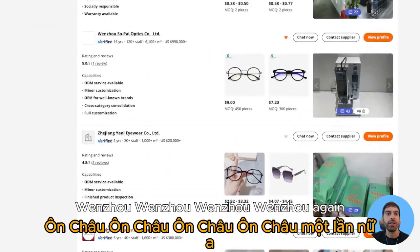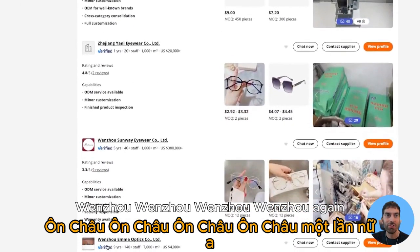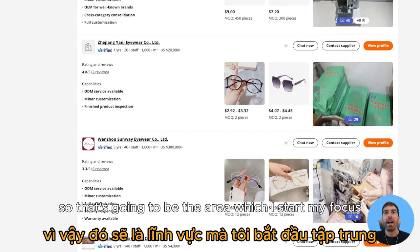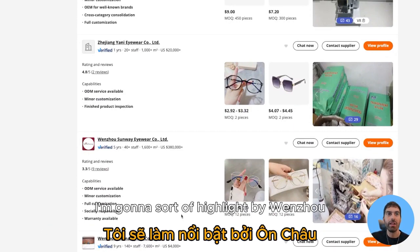Wenzhou again. So it seems that Wenzhou is an area which specializes in glasses. So that's going to be the area which I start my focus. I'm going to highlight by Wenzhou.